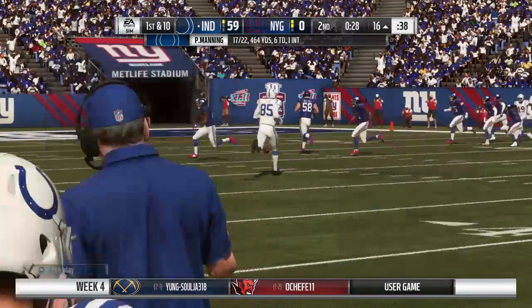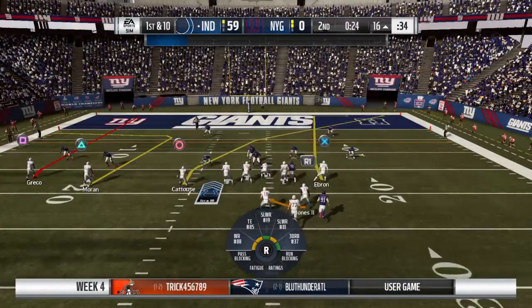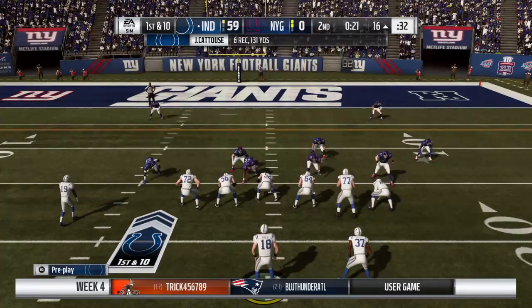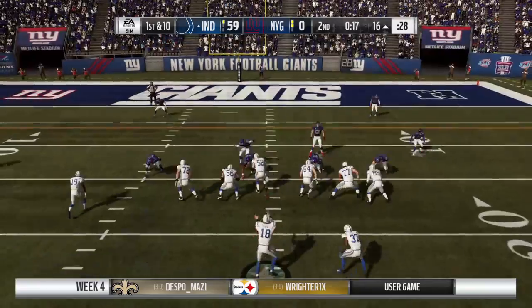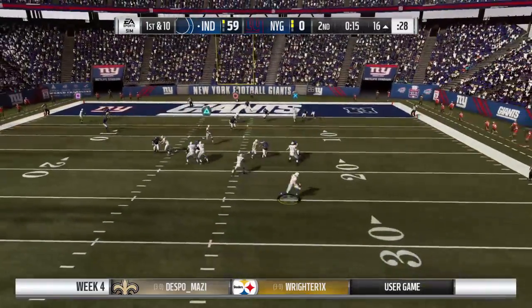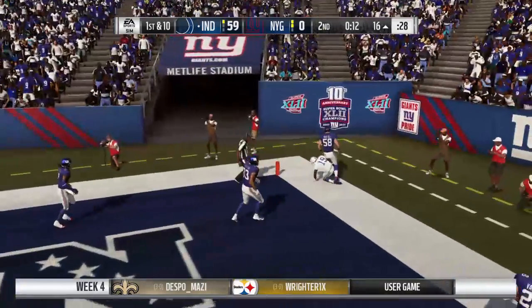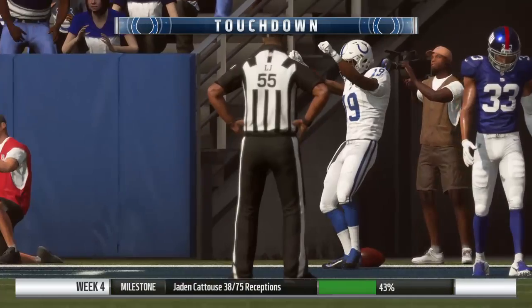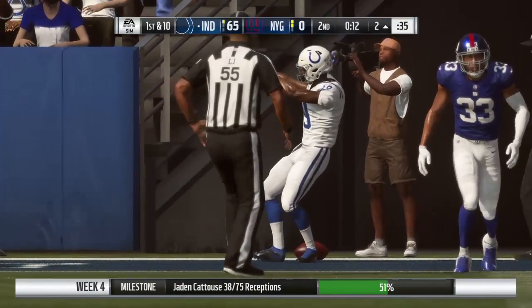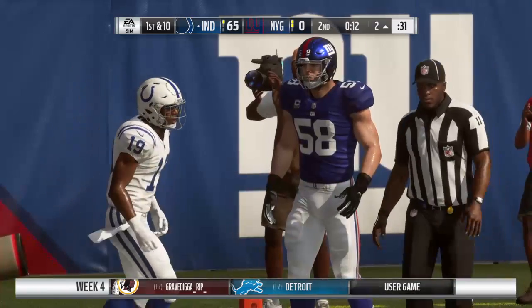And they'll wind up getting this one all the way down inside the 20. And that one results in 35 yards. From the red zone now, they'll look to throw. Flushed out right, and that is caught. Touchdown, Indianapolis, as his guys are in for 6. And the Colts just continue to pour it on.